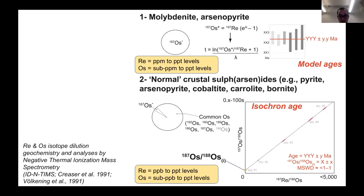And bear in mind that we work most of the time with ppb, but most of the time ppt levels of rhenium and osmium. This is why this is extremely analytically challenging, and we use TIMS, thermal ionization mass spectrometry, for that matter. And one thing I will heavily insist on is that your MSWD, which is usually a term that is not really well understood nor respected by many people, should be below one or close to one for reasons I can explain later if people want.